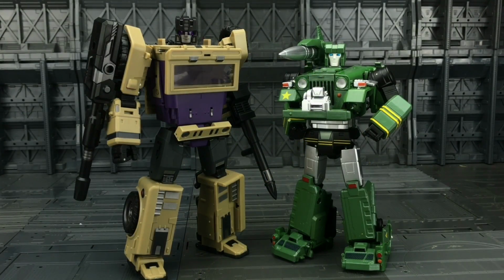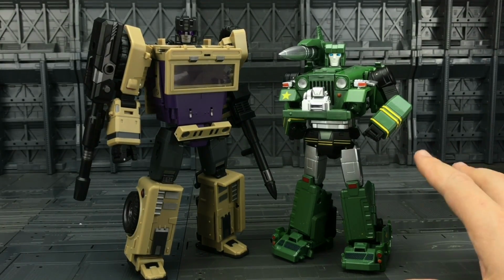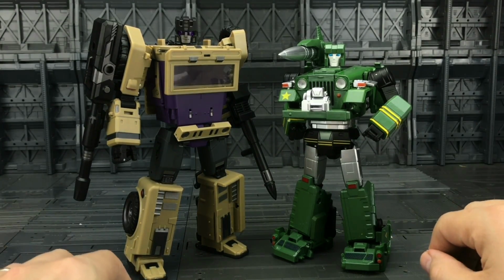Now, I saw 60 compare these two figures in his latest photo shoot, Jeep to Jeep. It's a good comparison. It gives you an idea of just how he's going to scale with some of the smaller Voyager sized masterpiece figures.